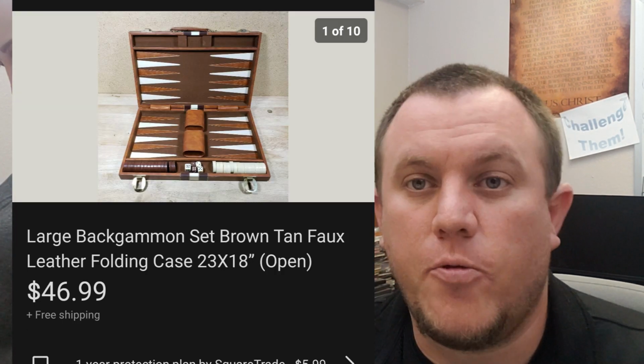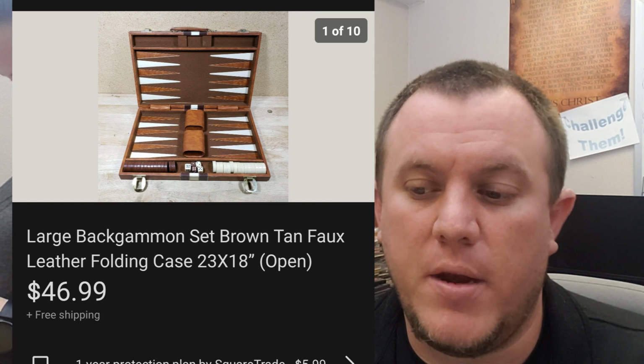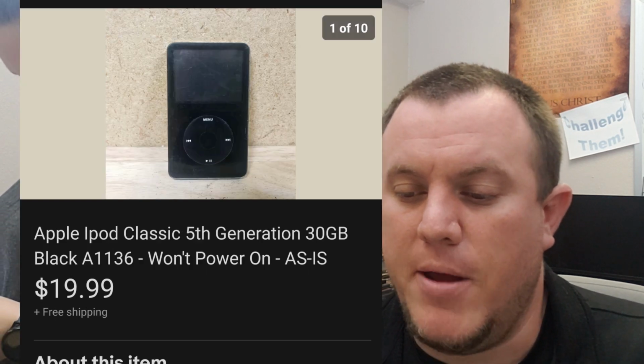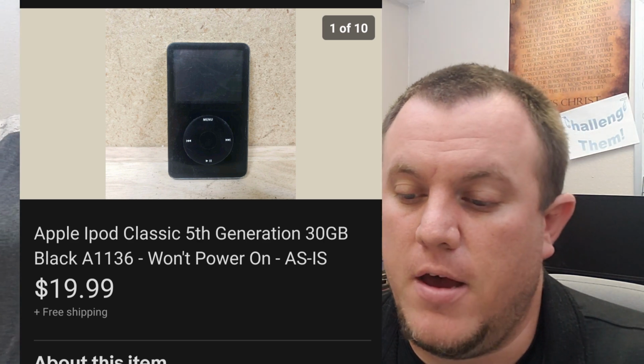Backgammon set. I bought 3 backgammon sets, $5 each. This is the bigger one. Look out for the larger ones. This is a 23 by 18 when it's opened up. This one sold for $47 shipped, and it sold within a day. Again, I'm only in it for $5. And here's an Apple iPod. This is a 5th gen. Doesn't even work, but it's a 5th gen, so a little bit better version. This one sold for $20 shipped.